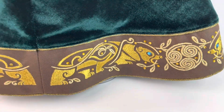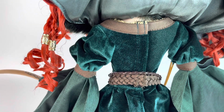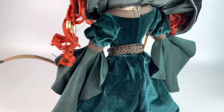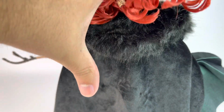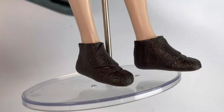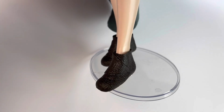Beautiful, beautiful detail. And here you can see how the sleeves look from the back. They are very, very dramatic. And you can also see that the belt is removable. One last thing I wanted to show you about the outfit is the little fur on top of the cape. It's really nice. It does shed just a little bit. Her shoes are brown and made out of plastic, and they have some texture on them to make them look real. And we have seen this before.